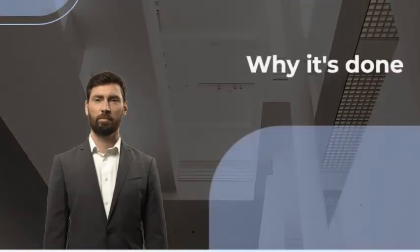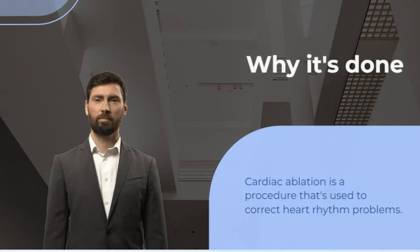Cardiac ablation is a procedure that's used to correct heart rhythm problems. Any disruption in the signaling pathway can trigger an irregular heartbeat, arrhythmia. Depending on the type of heart rhythm problem, cardiac ablation may be one of the first treatments.